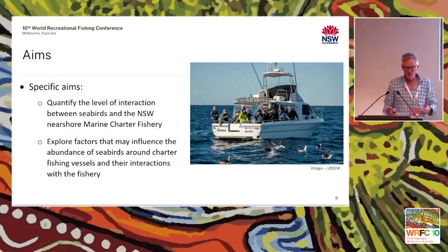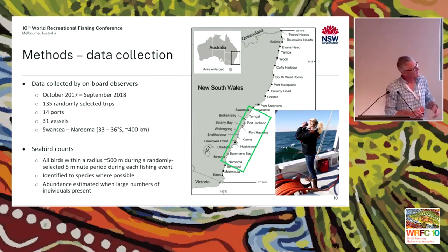So the specific aims were to quantify the level of interactions between seabirds and this fishery, and then to explore the factors that might influence the abundance of seabirds around the vessels and therefore their interactions with the fishery. So data was collected by onboard observers between October 2017 and September 2018 on 135 randomly selected charter trips out of 14 ports on 31 different charter vessels between Swansea and Narooma, so between 33 and 36 degrees latitude, around 400 kilometres off coast.